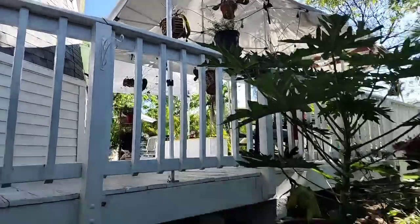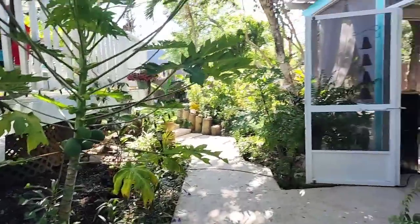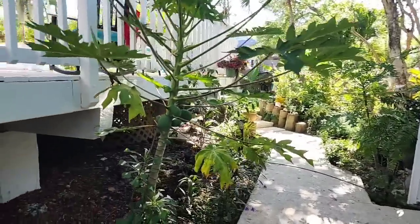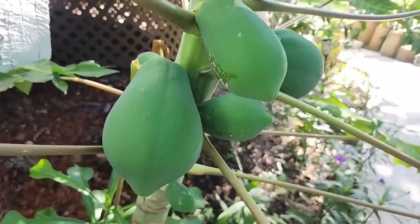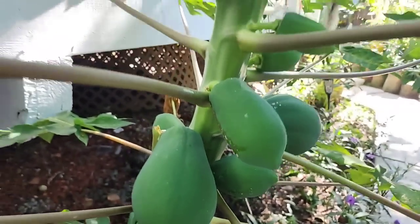So we'll leave that for a few minutes and we'll go sit over here. We decided to cook around here. It's a little cooler. Right now, the deck actually had sun up there, so we decided to come down here where it's still shade. And plus, I want to show off my papayas. I grew this plant from a seed. And look, it has started to give papayas already.